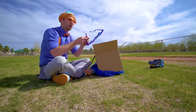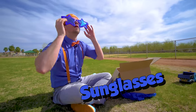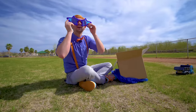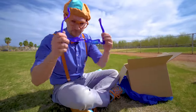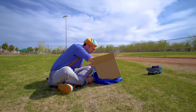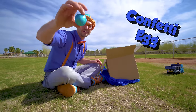Ooh, look, blue sunglasses. Oh, hello, hello, hello. Hi. Whoa, those are so big they fell. Hi. Okay. Oh, and you already knew this was in here. A blue confetti egg.